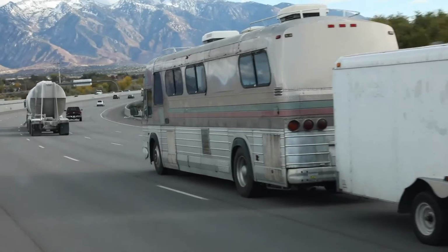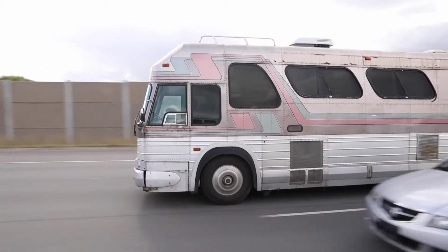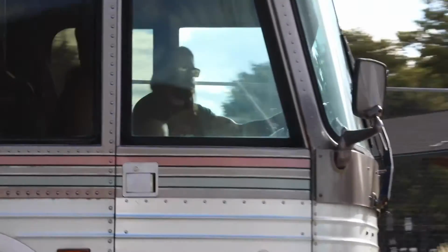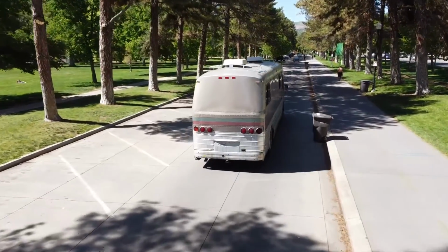It took us about 2 years to learn all the systems because she wasn't running when we bought her. So we had to get her up and running, and there's a lot of people around the country that specialize in these buses, but none of them are around Utah. So they're out in New Jersey and Minnesota. And so we've got all these guys on speed dial the first couple of years.